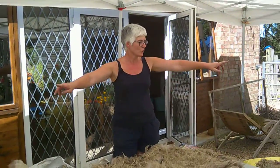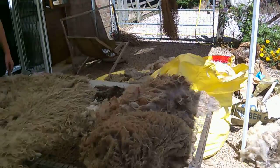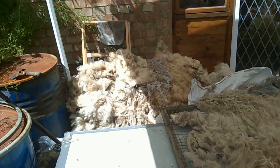Now, I don't know if you can see all around. If my glamorous assistant would like to just show what we've got here. I must have about 60 fleeces here at the moment, and not all from mine.